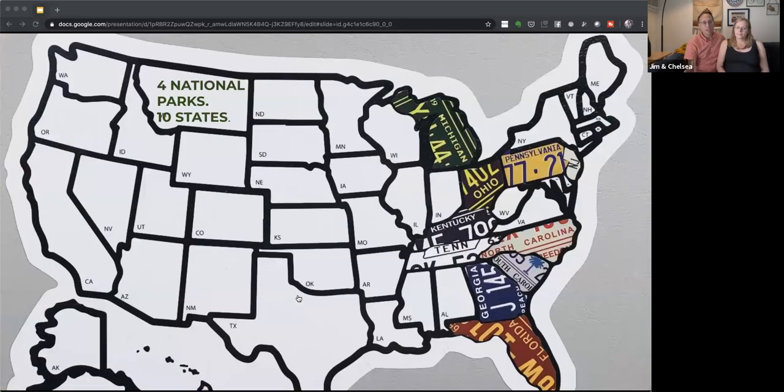Now, our trip took us through 10 states. We flew full-time for 9 months, and we went through 10 states, visiting 4 national parks. We started leaving New York City, picked it up in New Jersey, went to Michigan to see family, made our way down to Myrtle Beach to see family for Christmas, Florida because it's gorgeous and warm, and then back. Here we are now in Michigan.